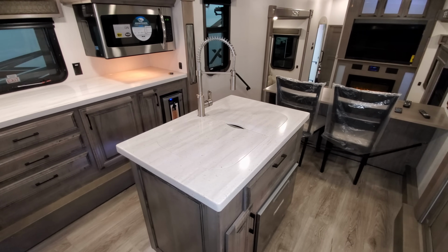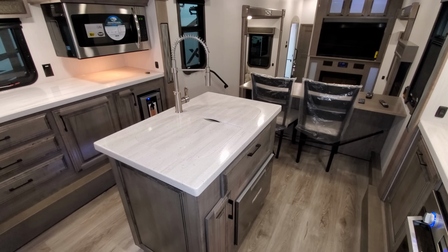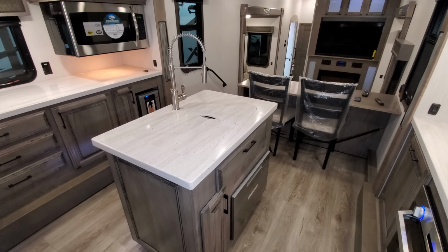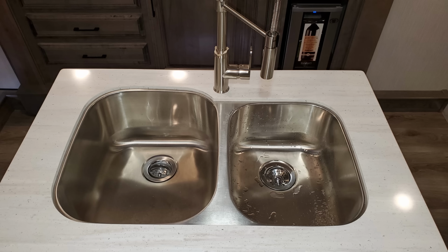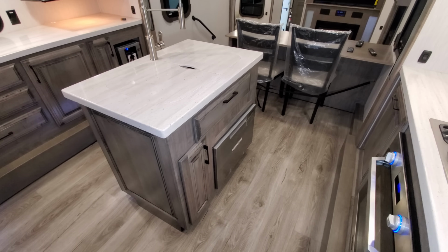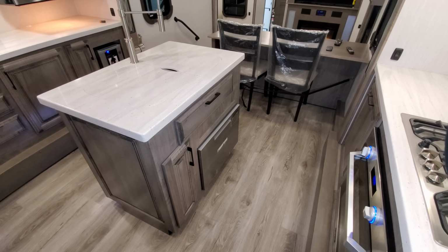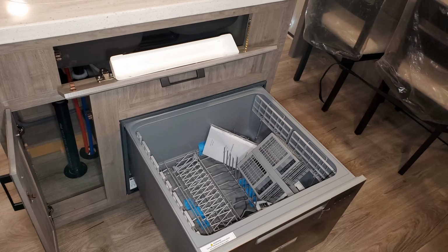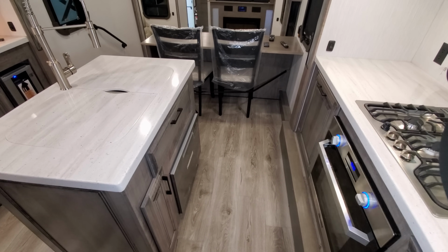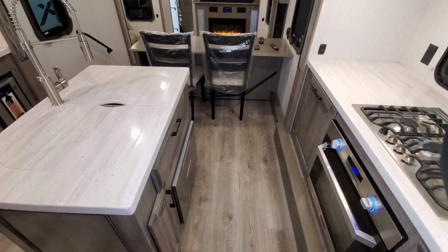Island here has the high-rise spring faucet, which does come loose so you can do a little sprayer with it. And you have the stainless undermount sink, with the left sink being a little larger than the right sink. You can see here popping up the pull-out dishwasher there, along with a little bit of storage and a little sponge holder drawer. All vinyl floor up here.